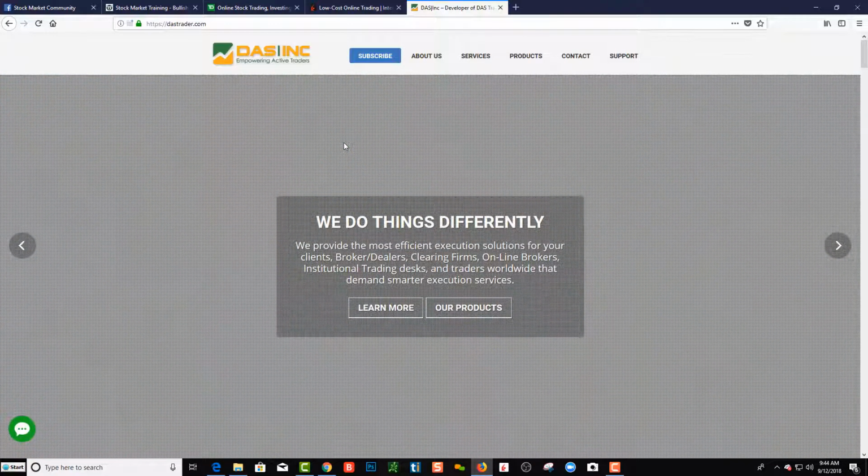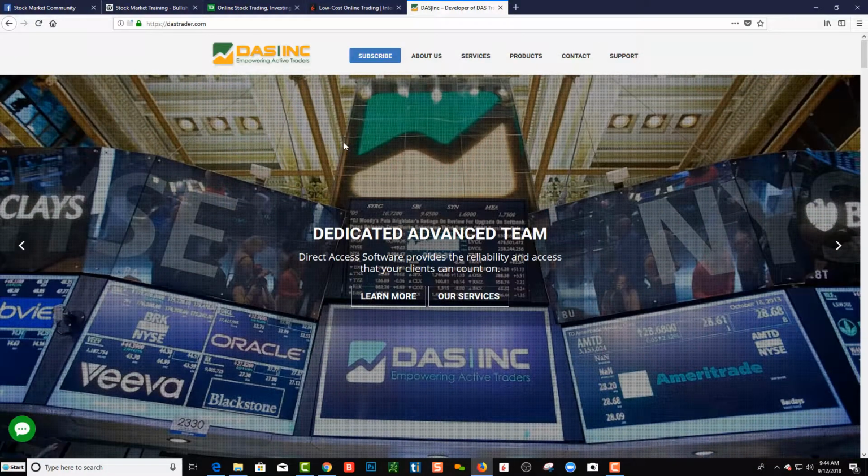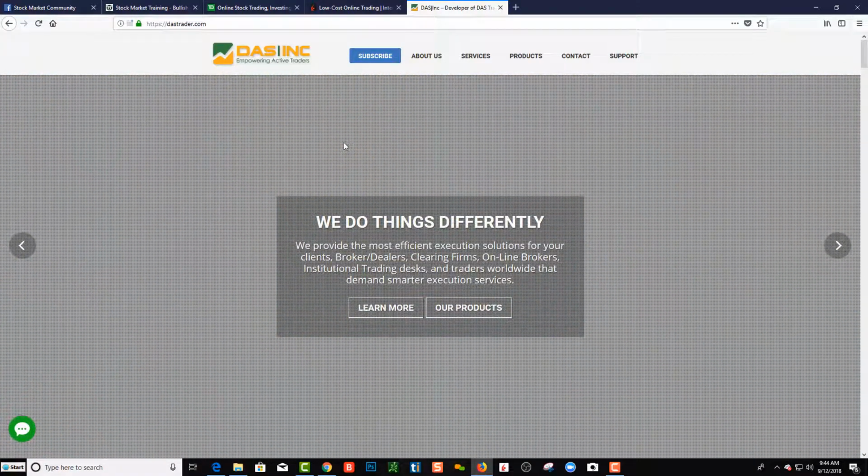So again, those are two really solid brokers that we recommend: TD Ameritrade, Interactive Brokers. DOS is a really great platform if you have the money and you want to do more day trading, that you can put behind some of the more advanced brokers. Both TD Ameritrade and Interactive Brokers are also really good for options and swing trading as well.